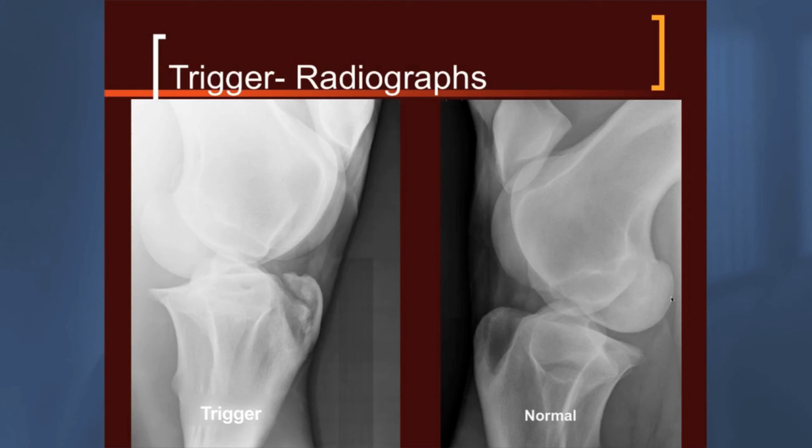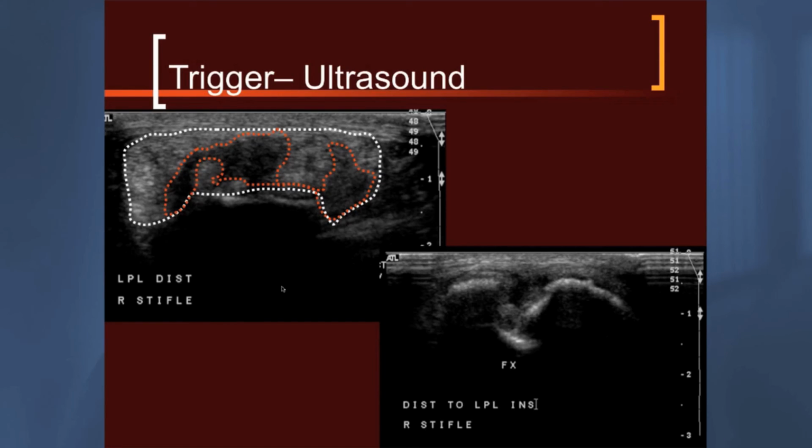But when we take the radiographs, you can see the normal one here. This is his tibial crest. And on his abnormal one, he has a hairline, well, a partially displaced fracture right along in here. And then when we do ultrasound examination, we see that he has a badly injured lateral patellar ligament, outside patellar ligament here. Not a real common injury that we see. Not a real good injury to have, almost always associated with direct trauma. And this horse must have hit a fence hard.